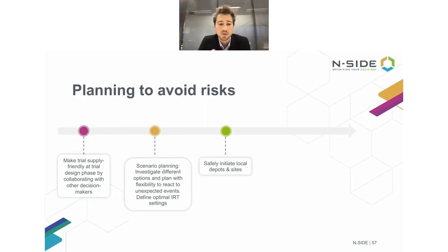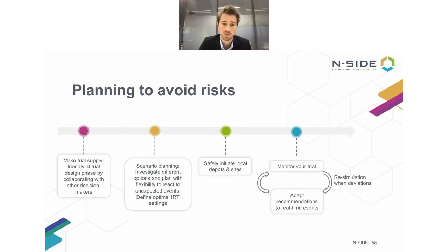Also, something super important is making sure that we can safely initiate all local depots and our sites on time, making sure we have the right IRT configuration that's optimal for the trial. So making sure that we have stocks at site and flexibility at the local depot also to react to some uncertainties. And then finally, when your trial is started, that you have your first patient in, what's super important is to monitor your trial.